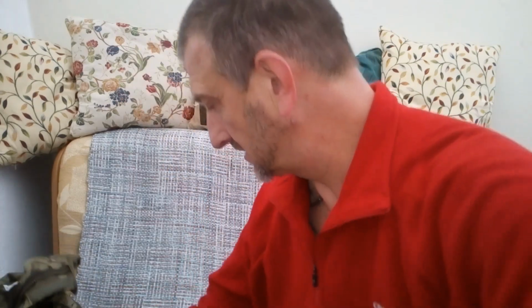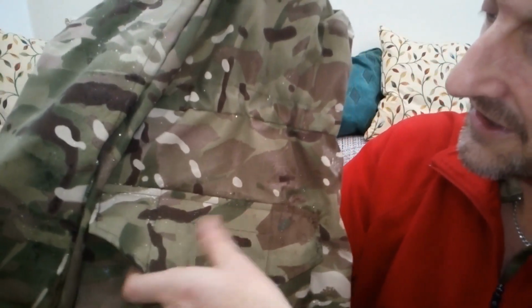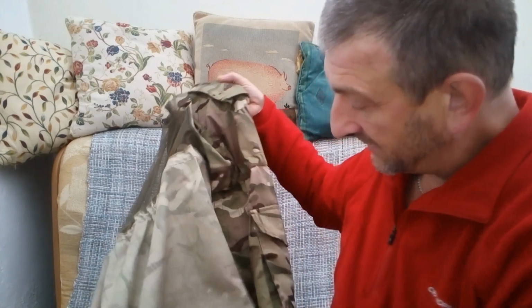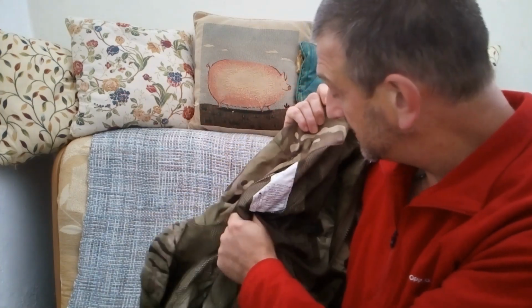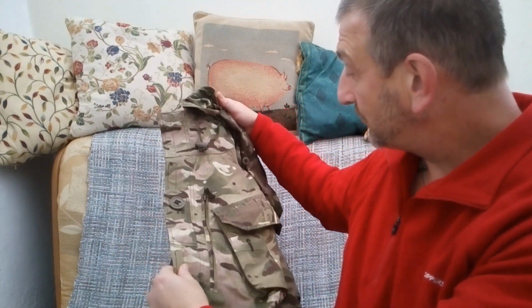It hasn't come through at the elbows or anything like that. So I would say definitely shower proof. Whether it would cope with hours upon hours, I don't know. But just for the odd heavy burst of rain, it seems okay. Doesn't really show as well now, but you can still see the water beaded on the surface there. No sign of it coming through. All this feels dry inside. Yeah, it's all fine. So yeah, quite impressed really.